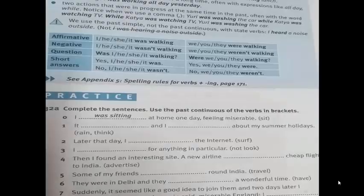Past continuous. We use the past continuous to talk about an action that was in progress at a particular time in the past, and often with time expressions like at 1 o'clock last night. The action started before that time and continued after that time, like, for example, at 1 o'clock yesterday we were having lunch. We also use the past continuous to talk about an action or state that continued for a long time, and often with expressions like all day or morning. For example, I was working all day yesterday.